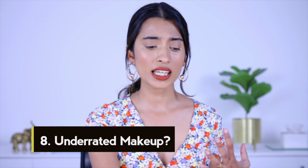And underrated makeup, I feel, is the Nykaa Strobe and Glow liquid highlighter. I have a lot of underrated makeup products. I'm not able to narrow it down to one, but if I had to pick one, I feel like this deserves a little bit more love. It's an amazing, very high quality product. I feel like this is underrated makeup, and I definitely have a lot more to talk to you guys about, like underrated makeup products.